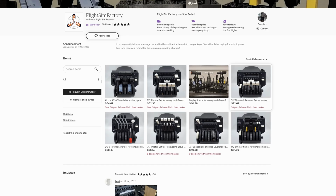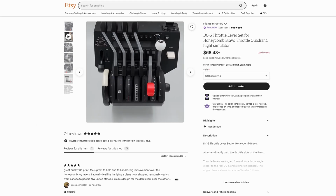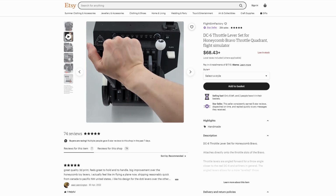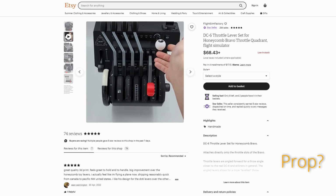On their main page, there was one that caught my eye, and it's a throttle lever set for the 4-engine DC-6. I haven't seen that before. The seller has provided a video so we can have a quick look at that. That's the 4 throttles. The P I'm not sure. I'm going to get, is that parking brake? And the red handle will be to control the various mixture or fuel levers.